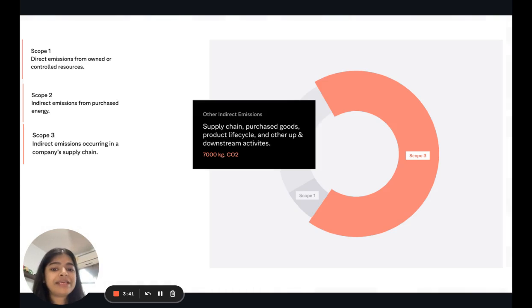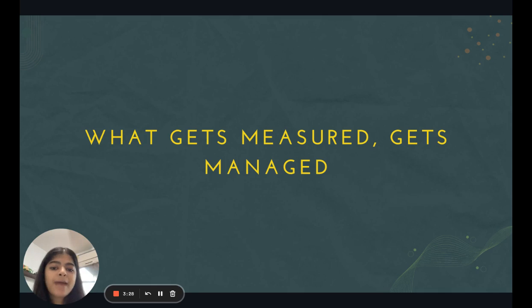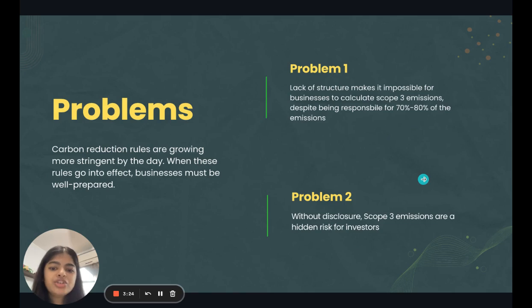Scope 3 emissions are basically the indirect emissions occurring in a company's supply chain. They are known to contribute at least 70 to 80% of companies' emissions, and there has been no such structure to measure them yet. Managing these emissions won't be possible until they are measured. To sum up, these are the problems that we aim to solve. They range from lack of structure in measuring Scope 3 emission to the problems that can be caused if they are neglected.